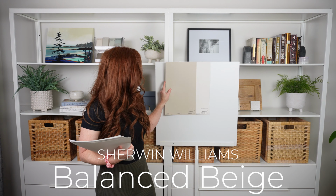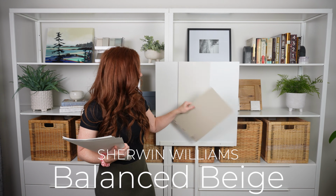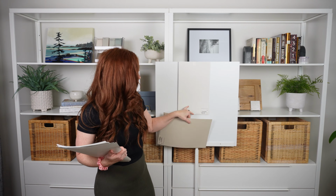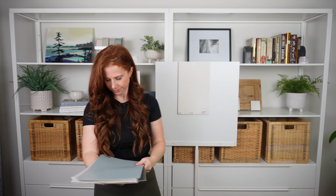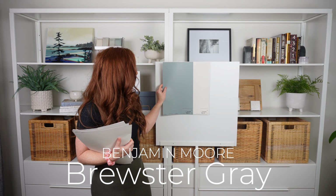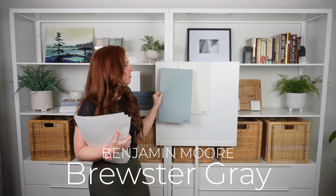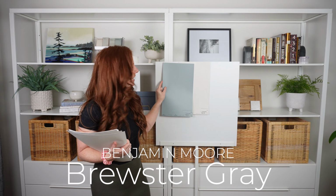Balanced Beige, that's great with Aesthetic White. No problem there. You know, cabinets, wall, great combo. Benjamin Moore Brewster Gray. Yeah, that's the kind of blue tone that Aesthetic White likes because there's a ton of green in there and a ton of gray in there. I mean, it's not necessarily light, but that's beautiful.